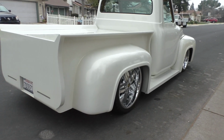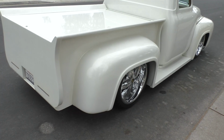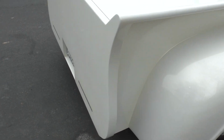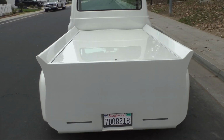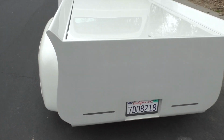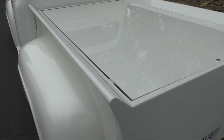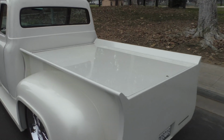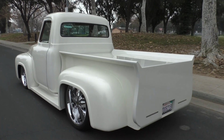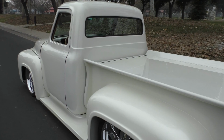Kind of a nice show stance. The bed itself is totally custom. Everything about it is custom. There's nothing factory except for the fenders here, which have been modified. And you can hear it's all steel. There's a good 3-4 inch fattening of the rear fenders here. It's all custom bed sides that are brought back. You look at it from the back here, it's all smooth. LED style taillights in the back, recessed license plate. Again, a nicely done pearl white. Had a lot of compliments out here this morning, people driving by, thumbs up, that kind of thing.